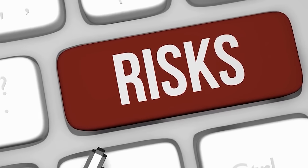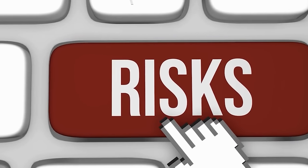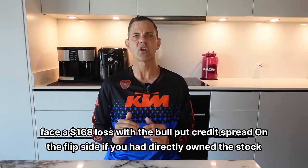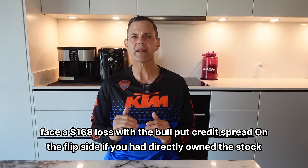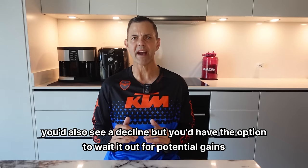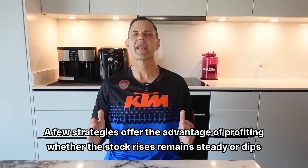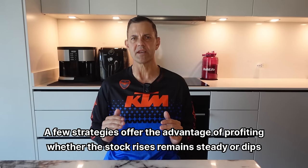What's the risk with this approach? If the stock ends up at $130 or less by next Friday, you'll face a $168 loss with the bull put credit spread. On the flip side, if you had directly owned the stock, you'd also see a decline, but you'd have the option to wait it out for potential gains. Few strategies offer the advantage of profiting whether the stock rises, remains steady, or dips slightly.